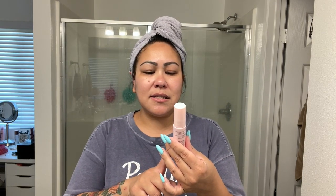I do actually want to get the full size of this. I know I said it's not that moisturizing for me, but I do like using this during the daytime in combination with the sunscreen. So I am gonna pick up the full size bottle of this when I go back to the store, because this is almost empty. And then I do like having all these little ones, they're called fruit babies. It's really nice to have for travel.